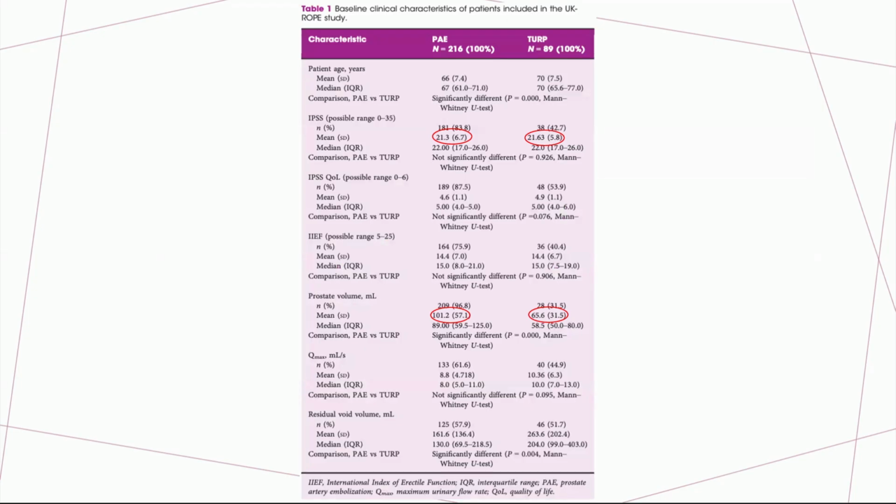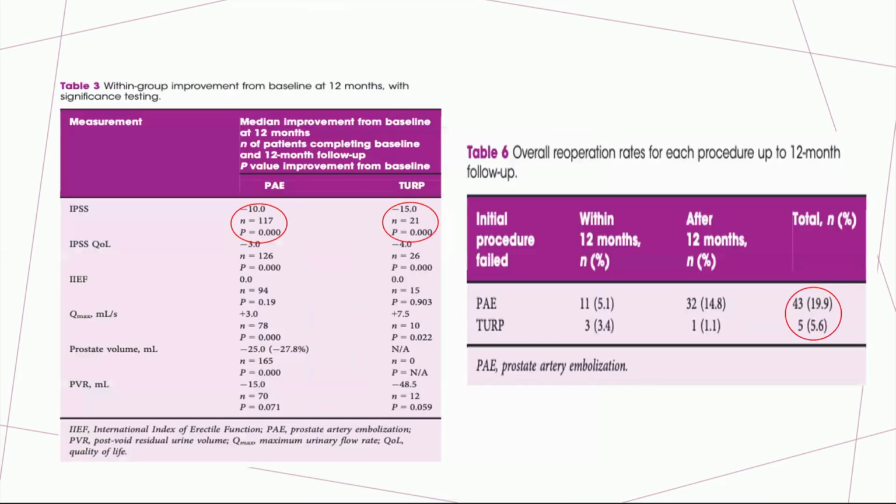Their baseline characteristics in terms of IPSS score were quite similar. However, when we look into the prostate volume, the PAE group had a prostate volume of 101, and the TURP group much less, with a volume of 65. Then they looked at their functional status at 12 months post-op. IPSS showed improvement in both groups. Erectile function was maintained in both groups. We did not see any changes. Prostate volume was not reported in the TURP group. However, it showed a great decrease in the PAE group.